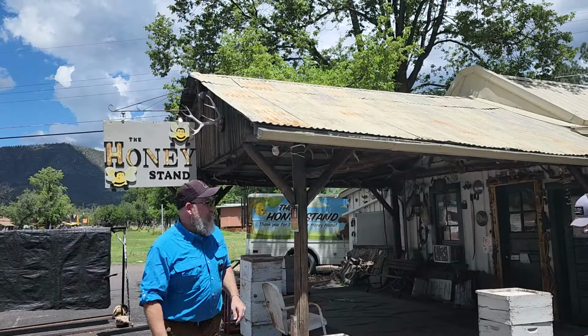I know I keep saying it, but I keep finding all these different places in this awesome little town of Pine, and it's just so cool. The weather up here is amazing. I would say it's probably in the low to mid 80s right now, where when I left Mesa this morning, it was probably in the mid 90s already, and that was about 8 o'clock this morning. Come on over here.